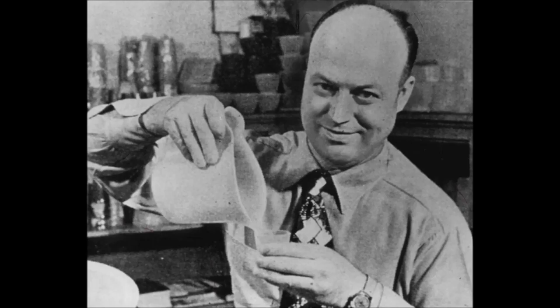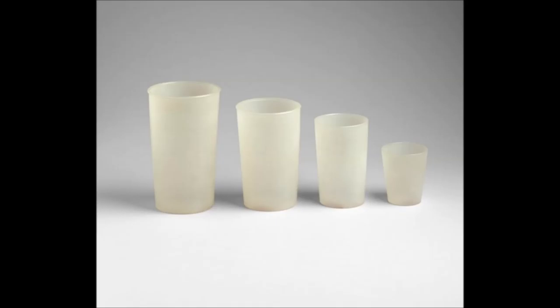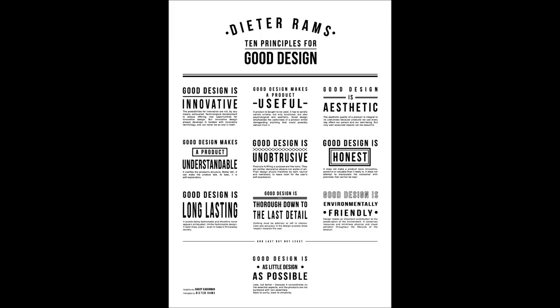Tupper's legacy came in the form of Tupperware's success, as his products' unique and revolutionary designs would allow them to become a staple of American kitchens. One of Tupper's many designs featured in the What Was Good Design exhibition was his polyethylene tumbler cups, designed in 1945. Several of Dieter Rams' good design principles applied to the cups, which allowed them to be displayed in the exhibition. The principles were established by Rams in the 1980s and have assisted many designers in determining the quality of their products. Here are the 5 principles I believe are true about the tumbler cups.